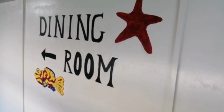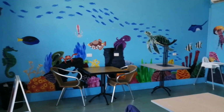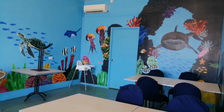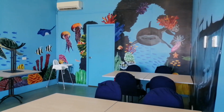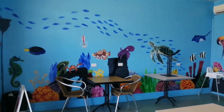Okay guys, this is the dining room, and when you get inside, you will see and you will feel that you're under the sea or you're in an aquarium. So they have tables and chairs there, and while you're eating or having your dining food, you will definitely feel you're under the sea. So you will enjoy your food while eating.